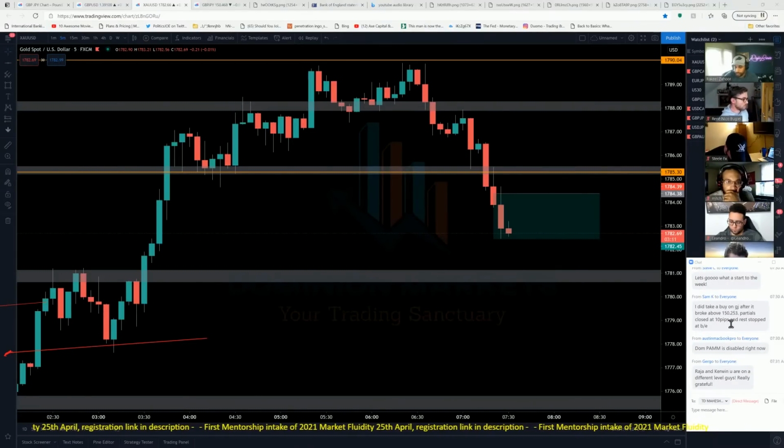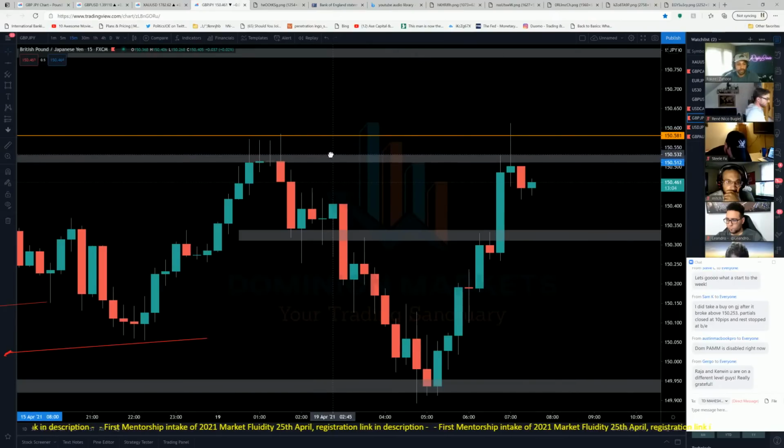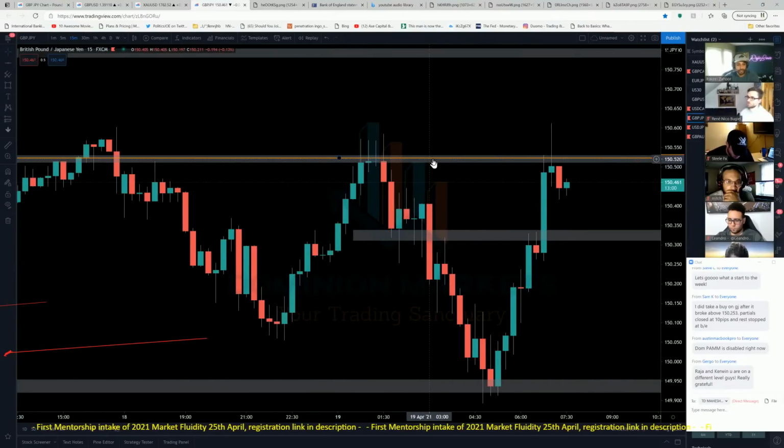Partials closed at 10 pips. The rest is stopped out at break even. Oh, nice. Very nice. So if you look at the 15-minute time frame here, we're creating this resistance right at this area here.